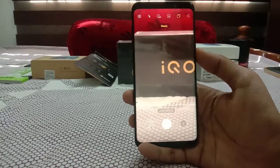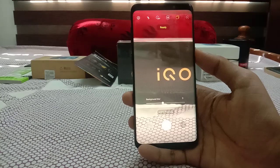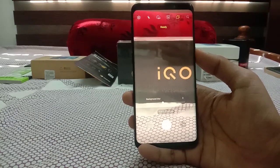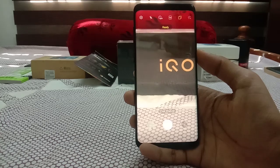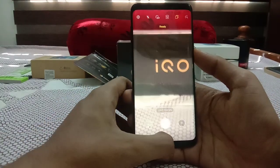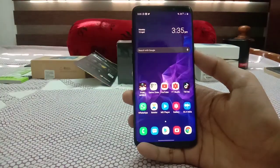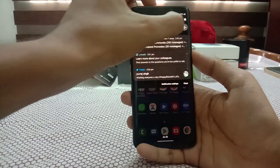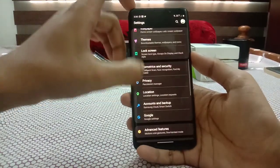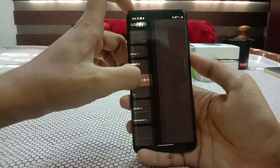You can obviously take some flowers, nice books and all, but you will miss 70% of the shots that you would like to take. So that's a catch when it comes to the things. So if you are a fan of portrait modes and all, then definitely the Galaxy S9 is not for you. Then the main thing when it comes to the difference between the Galaxy S9 and the S9 Plus is the RAM.